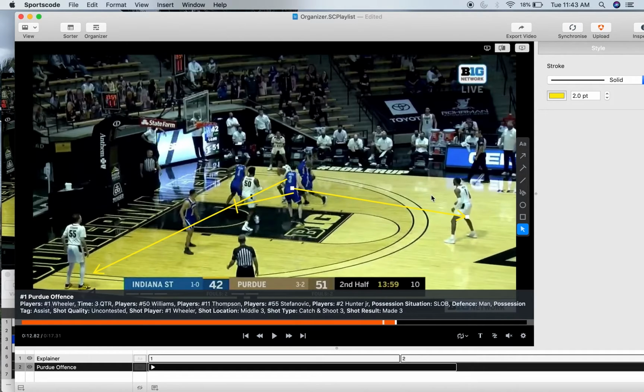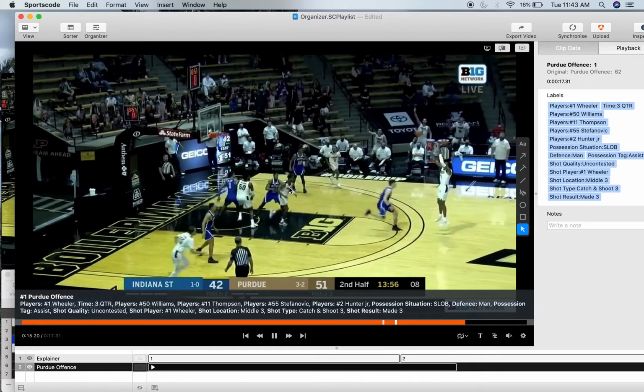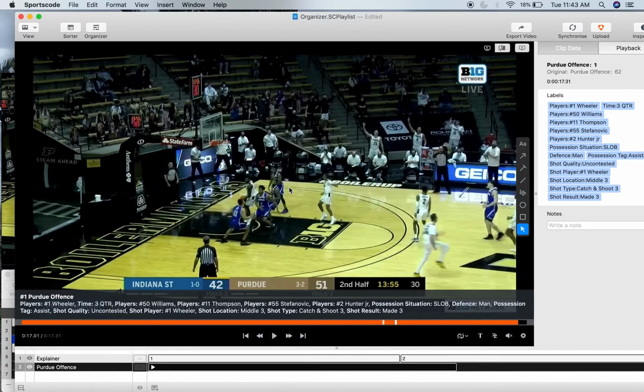And if he does get it and he doesn't feel like shooting, he could do another high-low action and just throw it into Williams again and get an easy two-point shot, as we've seen in the previous two sets. However, Hunter Jr. in this option goes for the one where he just passes it out to Wheeler, and now he has a wide-open three-point shot. And he shoots, and he makes it.